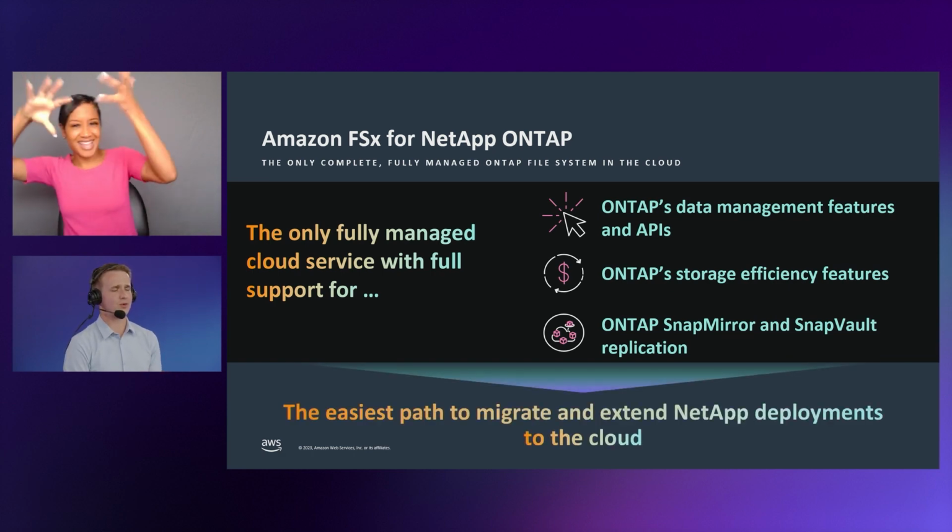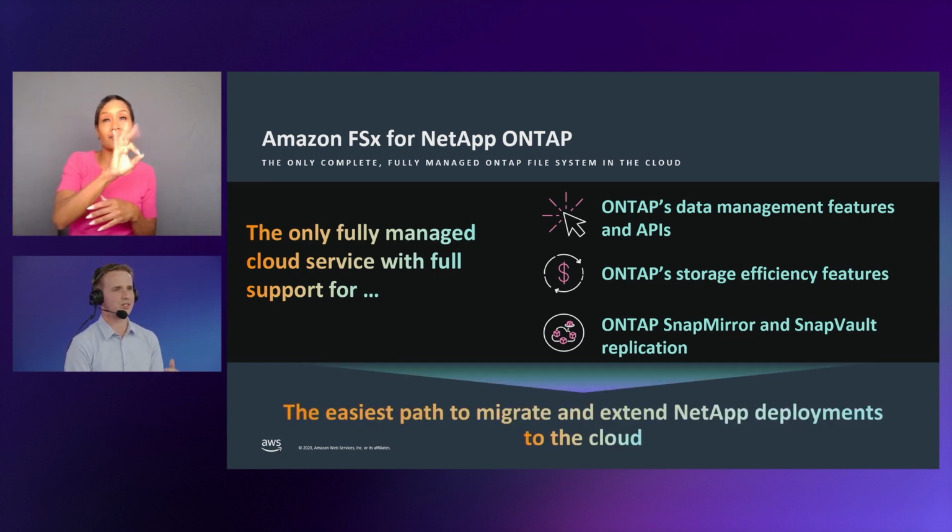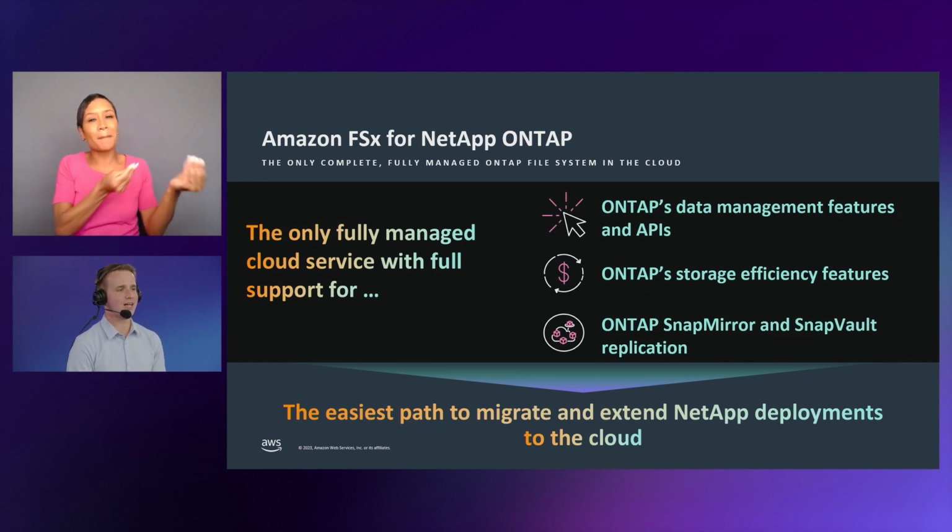And so with FSx for ONTAP, we've designed the service to give customers a super easy path to either migrate or extend any NetApp deployments that they're running into the cloud.